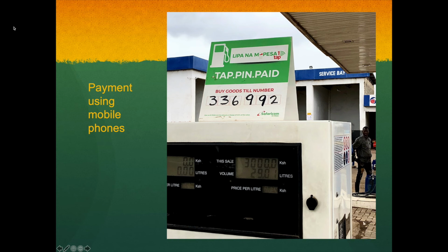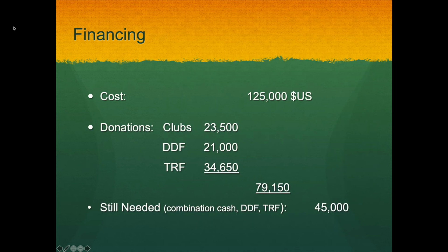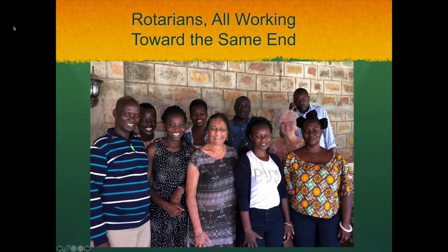Today, clubs, DDF, and TRF contributions will fund a budget of $79,000. However, the cost of the project is $125,000. Therefore, we need your help. All this is possible through these Rotarians of the Kisumu Central Club, who will implement this modern, sustainable, clean water project. It is our job only to come up with the money.